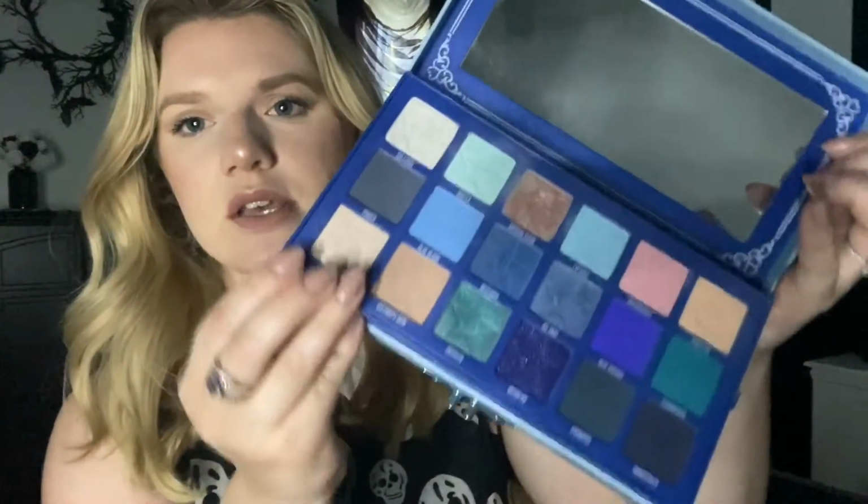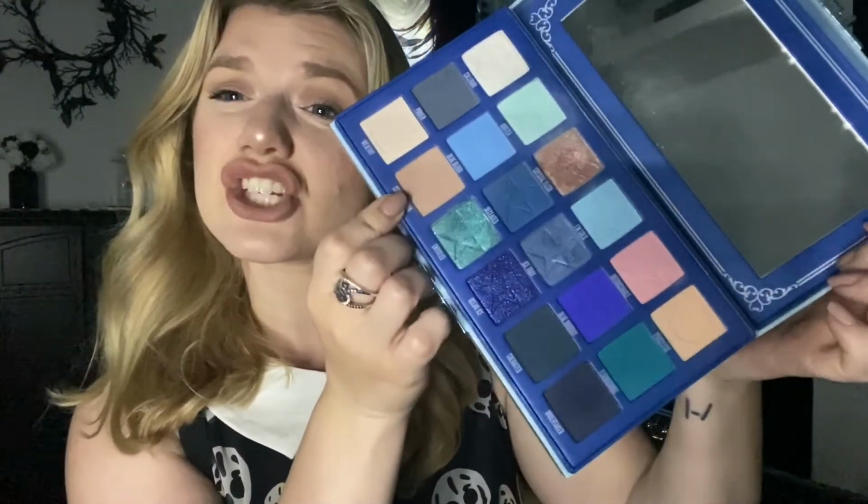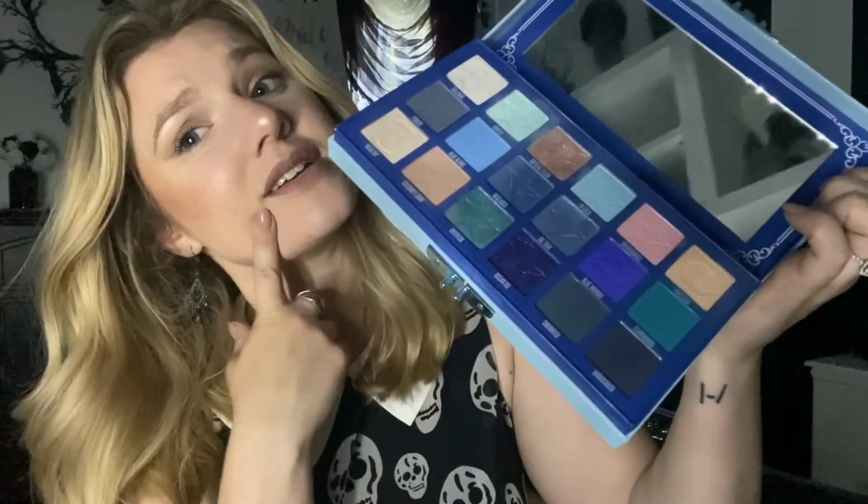And sometimes I'll put a gloss over it, but I don't want to today. Thanks, Jeffree. Actually, what I did on my eyes is I did use that darker shade for the wing, but I just did it simple with the Blue Blood. This is my favorite palette from him, you guys. And I use this, oh my God, it's the Celebrity Skin shade, and I have it on my lips.